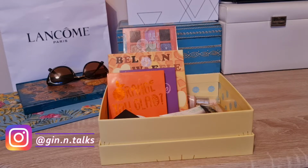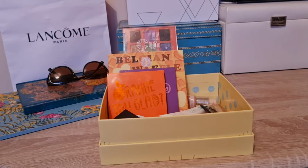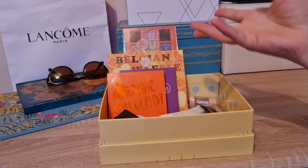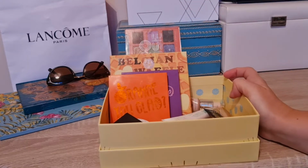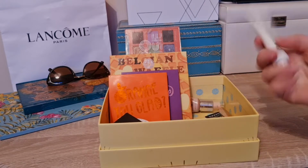This is an update on my Shop My Stash. I'm sorry that I've been sort of MIA the last week or so. I've just needed to take a break. I've also not been feeling very well. But I do want to switch out all this makeup because I was supposed to do it every 2 weeks, and I think it's been about 3 weeks, 3.5 weeks since I've done the last one. So I definitely want to switch it out right now. So I'm just going to get straight in.